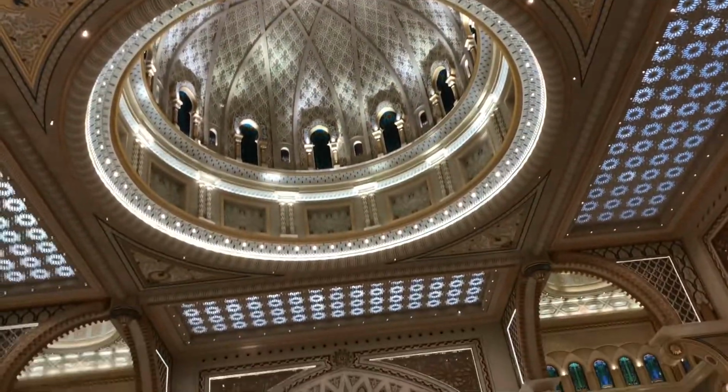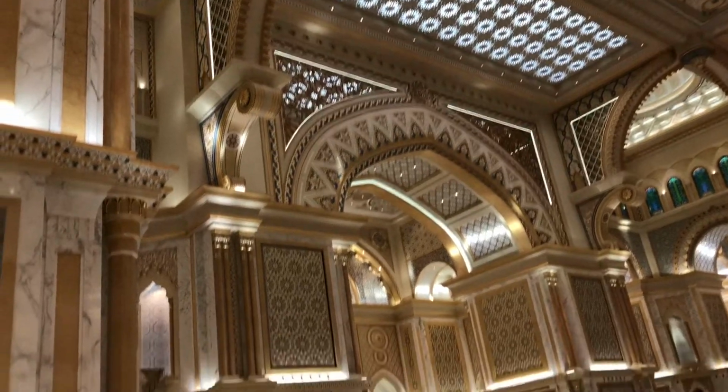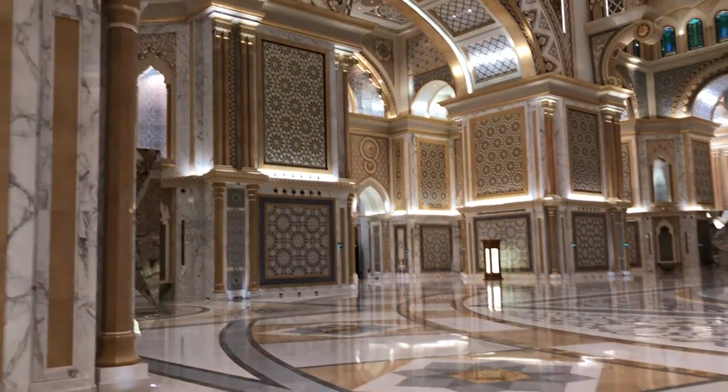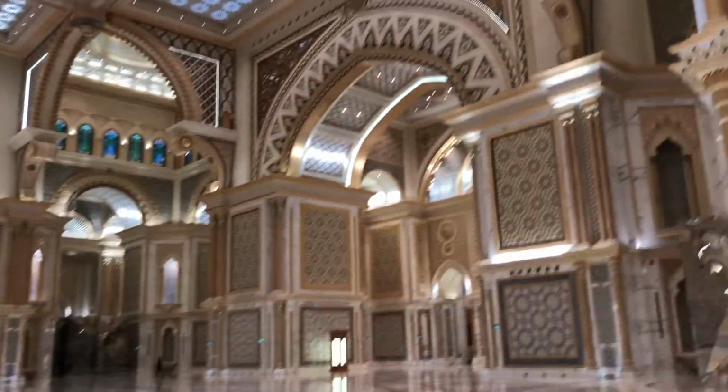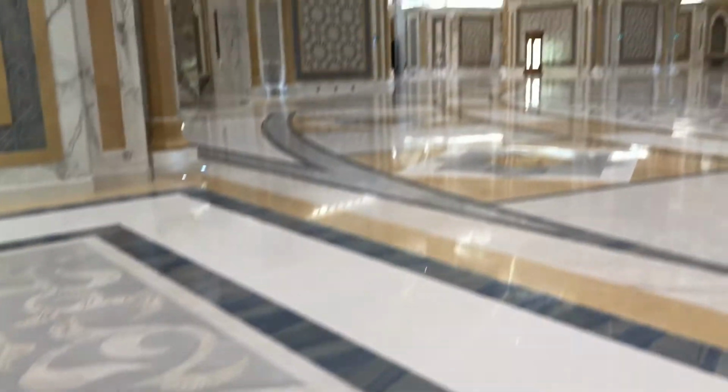Also known as the heart of the palace because it's the central area. And if you look around, you'll see we have four main colors: light blue, dark blue, brown, and white. Light blue is the sky, dark blue is the Arabian Gulf, brown is the desert, white is peace and prosperity. And these colors were selected by His Highness Sheikh Khalifa bin Zayed Al Nahyan, President of the United Arab Emirates.